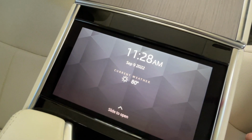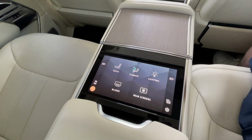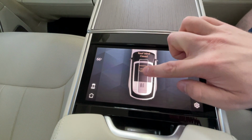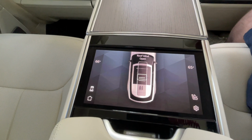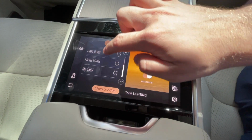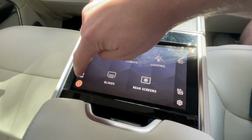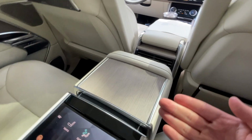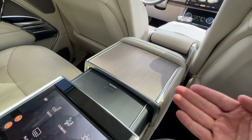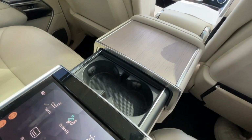Right now, it's just showing me the time and date and the current weather, but if I slide it open, it's going to reveal a lot more that I can do with it. For example, I can open or close the sunroof, just drag this little slider and the sunroof will open to that exact point. I can control the lighting in the car to whatever color I want, adjust the climate control, and if I click this little cup button, it's going to slide out electronically. Again, this is so over the top, but kind of cool, to reveal my rear cup holders.